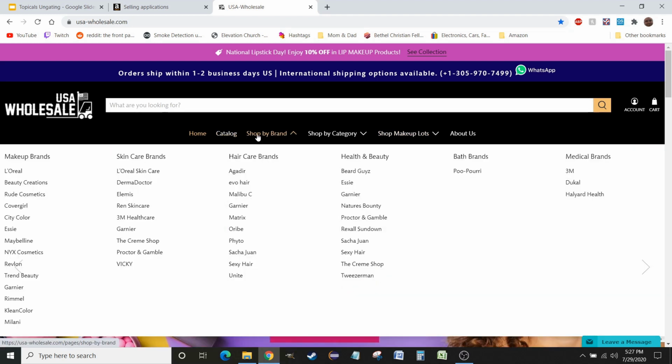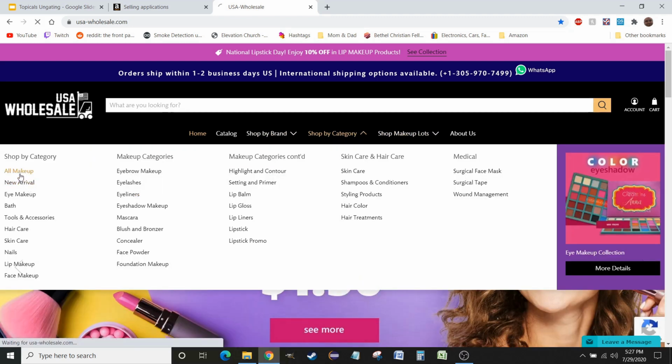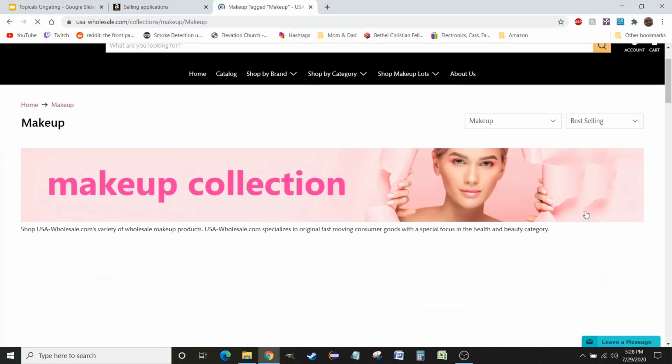You can look by brand, but it's a little weird when you try to ask for brand ungating on Amazon, because sometimes a wholesale supplier does not count. Sometimes you need a letter directly from the manufacturer. So what I did was I basically went into shop by category, and I went over here to just basically all makeup. You're doing it for topicals, which is makeup, skincare products, that kind of stuff. I went to the page and scrolled down.